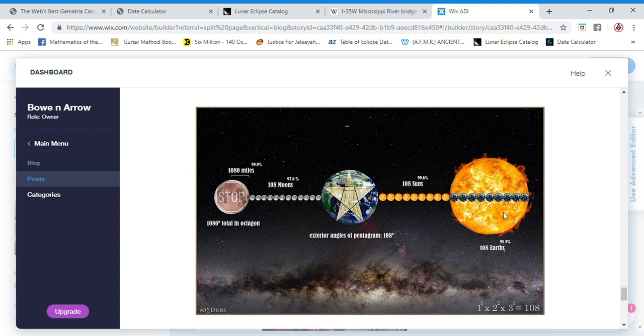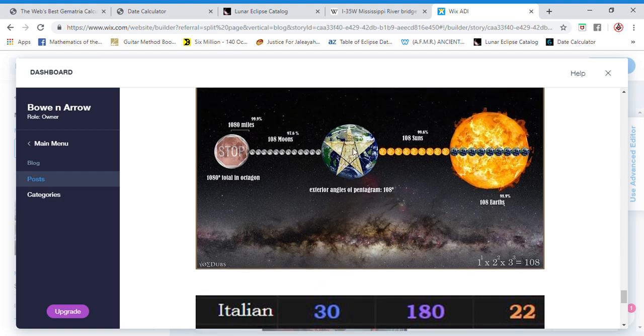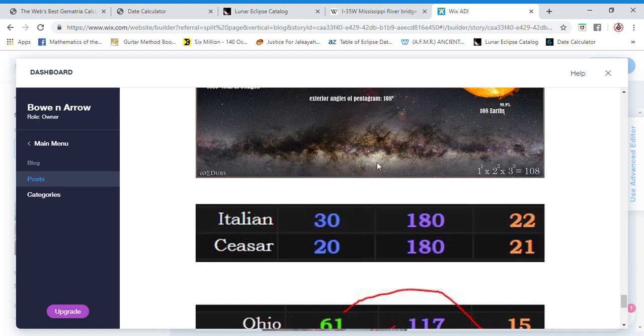If these numbers are to be believed, at some point you start to question whether or not those numbers are to be believed, because there's also 108 sun widths from the sun to the earth, and 108 moon widths from the earth to the moon. All those are true? Really? And all the interior angles of the pentagram, rather, are 108 degrees here and here and here and here and here. All that's true? I know the angles of the pentagram are, but what about all the rest of that stuff?